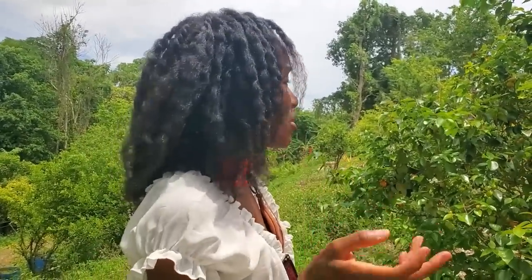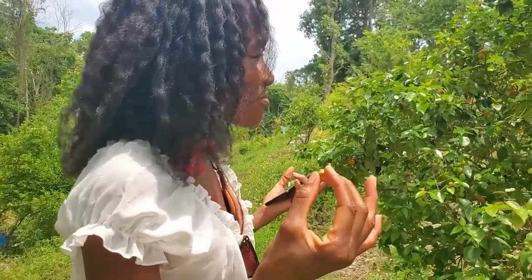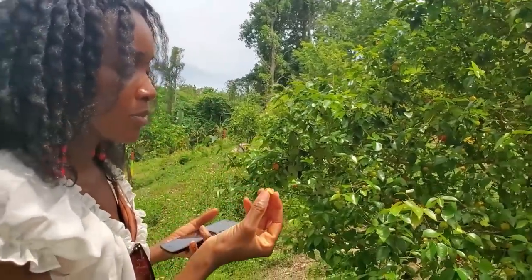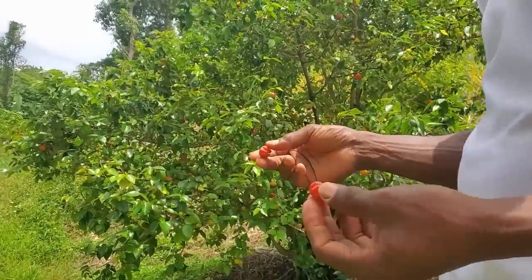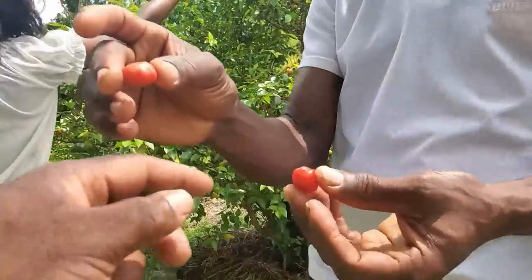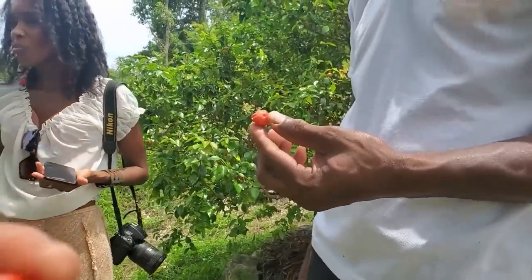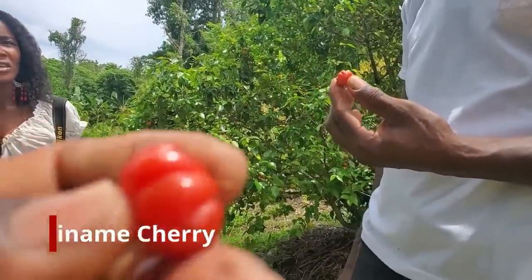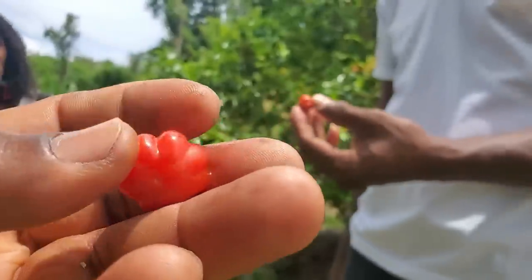I'm tasting something like passion fruit. It is sweet. The seed is completely different, there's a big round seed in it. What do you call it again? Suriname cherry. It has some grooves in it, so it's not completely round. It's like passion fruit mixed with something.